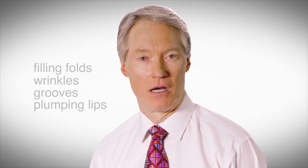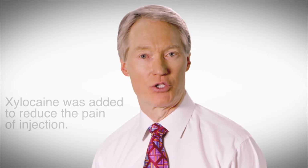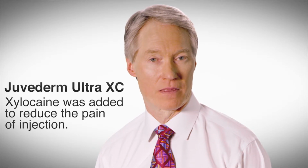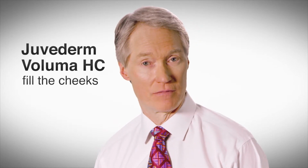Until now, Juvederm was limited to filling folds, wrinkles, grooves, and plumping lips. A longer-lasting form called Juvederm Ultra was introduced a few years ago that lasts up to 1.5 years, and xylocaine was added to reduce the pain of injection, giving us Juvederm Ultra XC. Most recently, a new form of Juvederm was introduced called Juvederm Voluma HC that can now be used to fill the cheeks. Now, as people age, two things tend to happen.